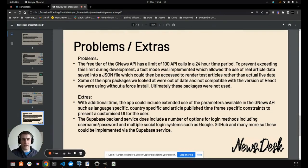There are a few things we'd like to have included if we had additional time. The GNews API does have a number of parameters available, so we could use those, things like language, country, and the timestamp of the articles. We could use those to present a customized UI for the user.